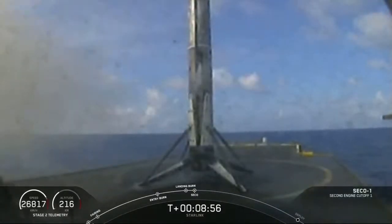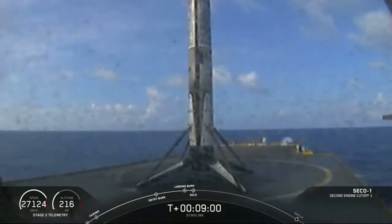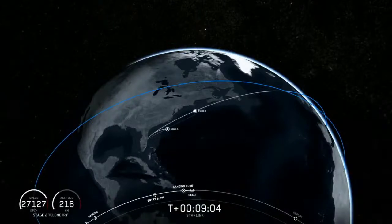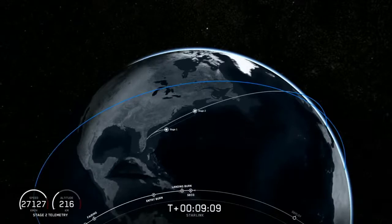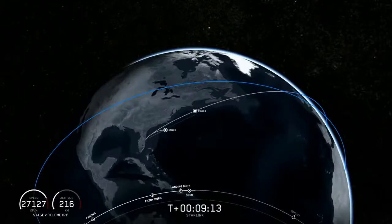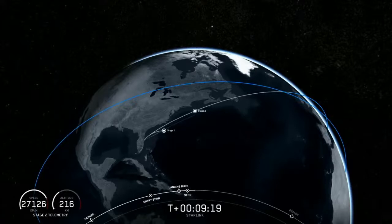There we see a live shot from our drone ship in the Atlantic Ocean, Of Course I Still Love You. Hear the clapping and celebration of some of our first shift technicians here in the building. Second stage continues to look good. Nominal orbital insertion. All right, and there we just heard the call out for good orbit for second stage.